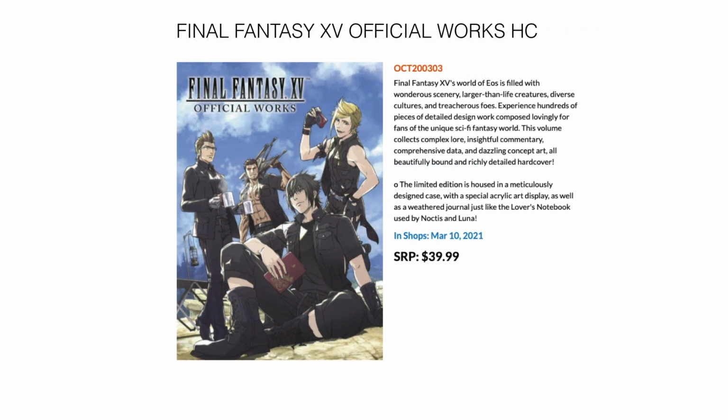And finally, a book, because I thought I'd throw it in because Final Fantasy is another big fan favorite. This is the Final Fantasy Official Works hardcover. There is also a limited edition version of this, which was hyped up a bit, and that comes with a designed kind of slipcase, acrylic art, a journal, and some kind of lover's notebook, which covers Noctis and Luna's relationship. Anyway, this is out March 10th and goes for $39.99, so Final Fantasy fans, pick this one up.